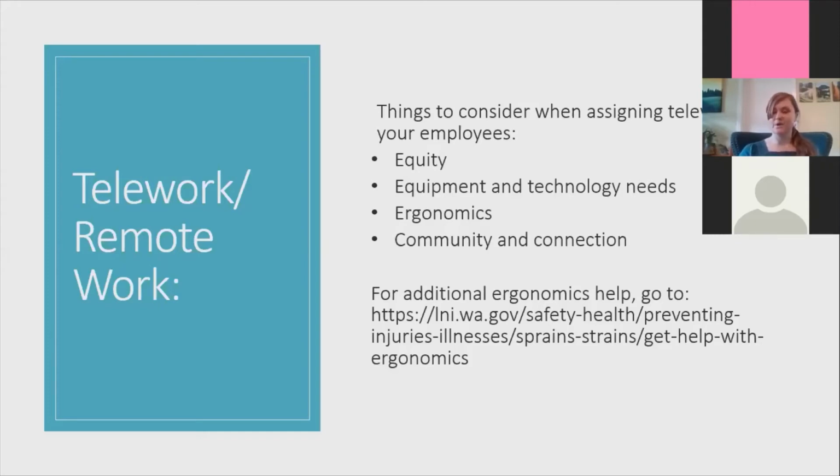So if you are doing telework, which like I said, is one of the absolute best things you can do if it's possible for your work to prevent the spread of COVID-19, do make sure that you're being fair to your employees, you're giving them the resources they need to succeed, and make sure that you're addressing ergonomics so your people can be happy and productive.